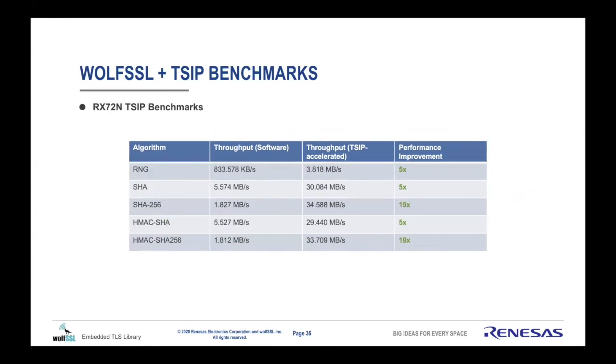Now here we have the same slides, but these are on the RX72N platform. Here you can see that the RNG is 5 times faster, SHA 5 times faster, SHA-256 is 19 times faster, and then the HMAC SHA is 5 times faster, and HMAC SHA-256, 19 times faster.